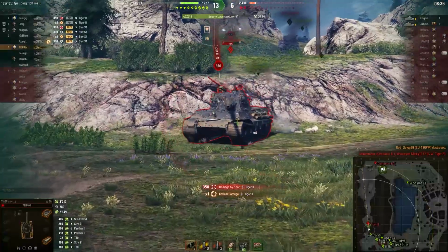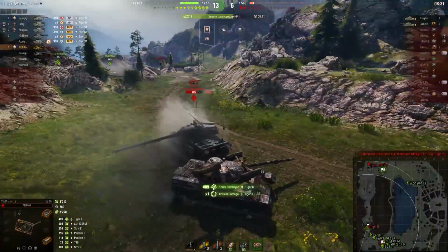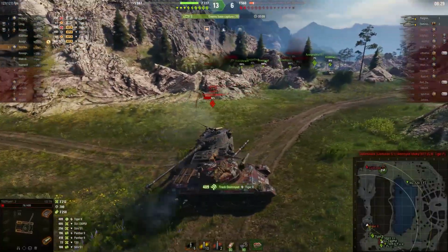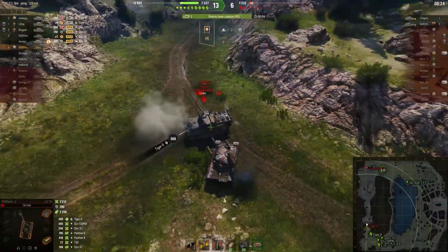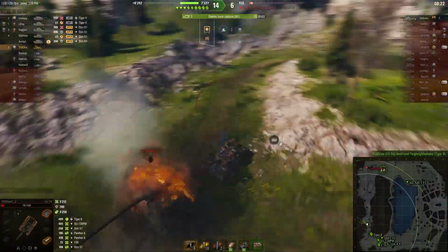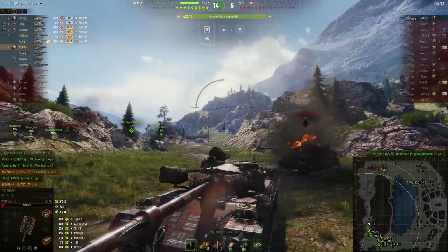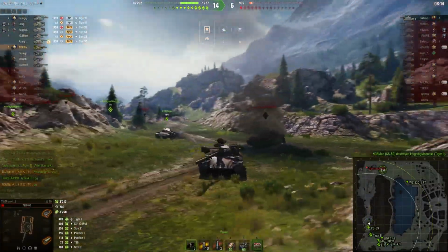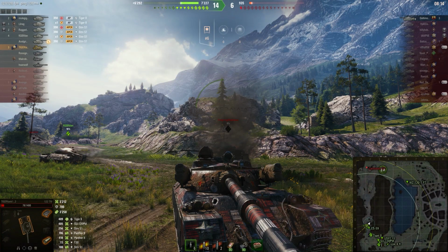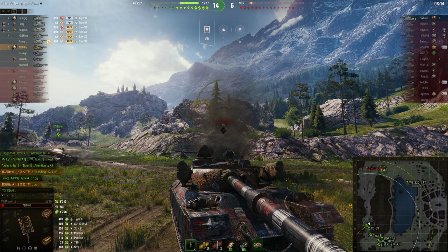We do take a hit by the Tiger 2 though. I'm trying to get a pass on him and track him, and now I'm trying to use my turret armor for him to shoot so that I can survive that final engagement. And he certainly hits our turret, bounces off of it, giving us an additional 300 damage bounced, and that's how very powerful the 122 TM can be. 6,000 combined, almost 6,500 damage combined.